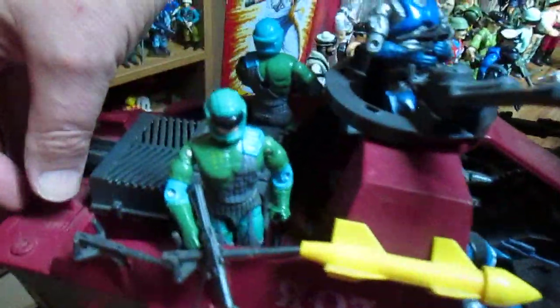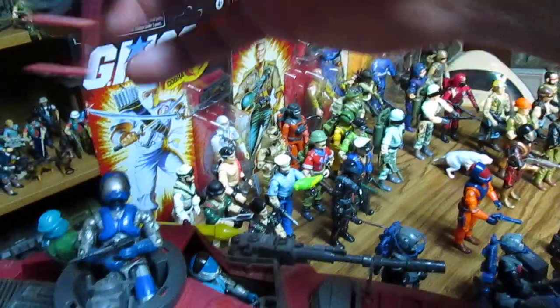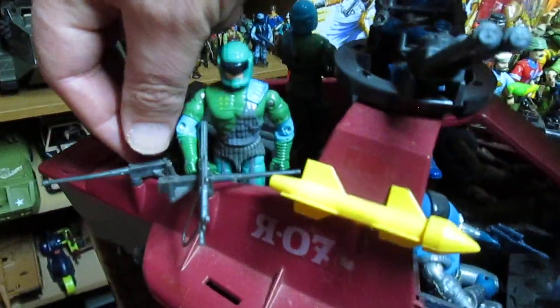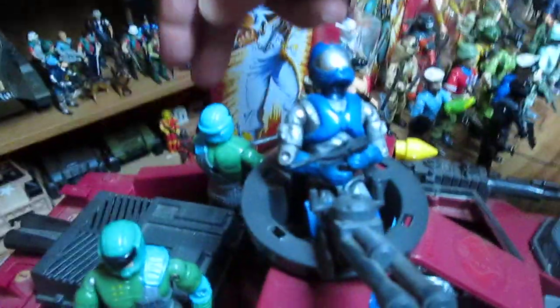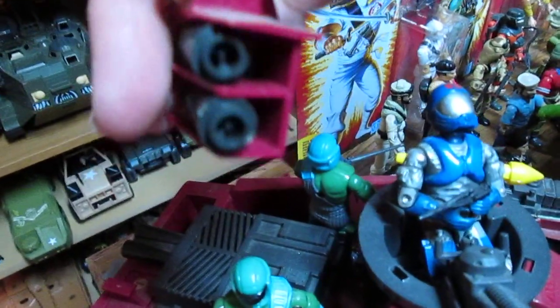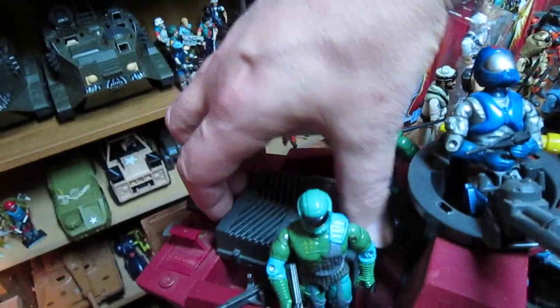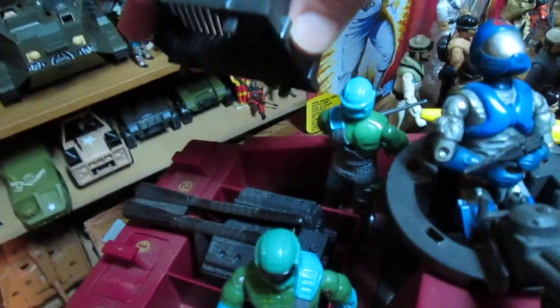On the back here we have depth charges, and mine is missing one, I think, as well as I need two more of these little side guns, because one of them is broken and missing. Darn kids getting a hold of this. As you can see, little depth charges. I like to call them death charges because they rain death from down below. And there's a cool engine in there.